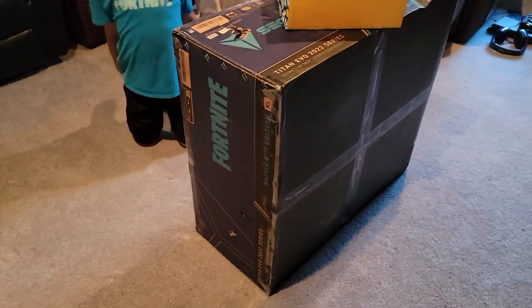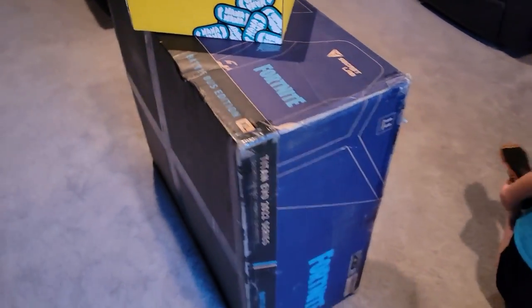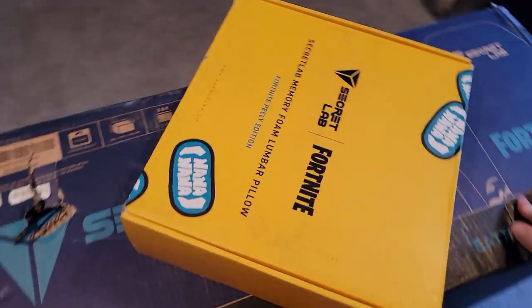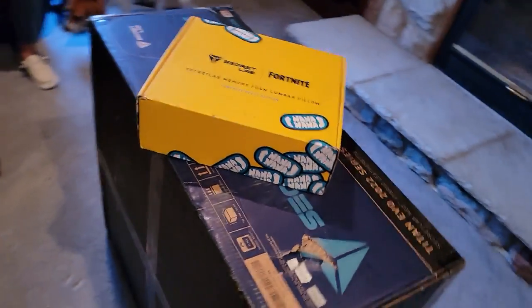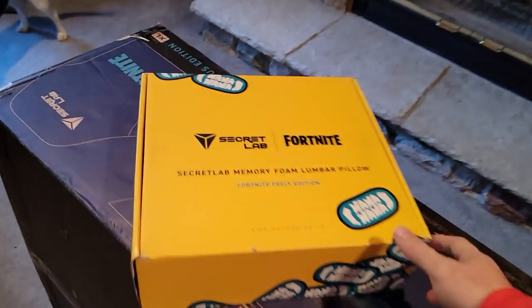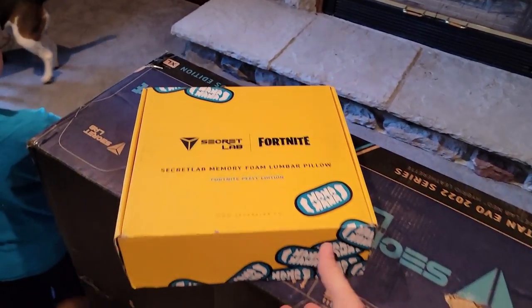So this is the chair. It's a nice big old, almost like a loot box. It's like a supply drop, Jackie. Okay, so I can't wait to show you guys this chair. We're going to take it out, take a look at it, and build it. But it's an official Fortnite collaboration. Actually, let's just open this real quick. Let me just show you the lumbar pillow first.